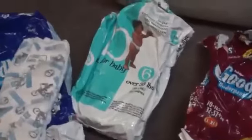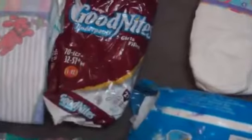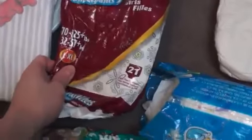Over here is one I got in California, I think. I went down to California. It has Clifford the Big Red Dog. And here's the girls' Goodnites. They first came out with this weird printy pattern, or this girly pattern, I guess.